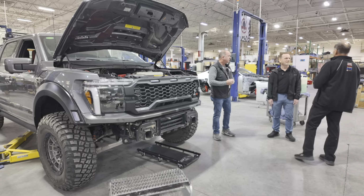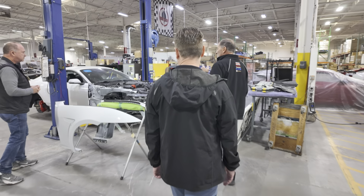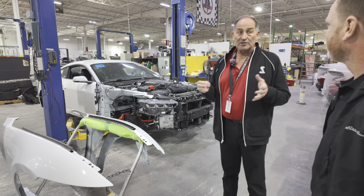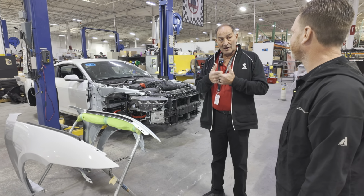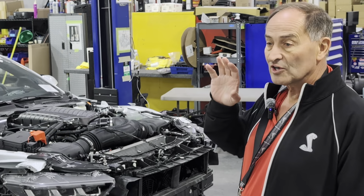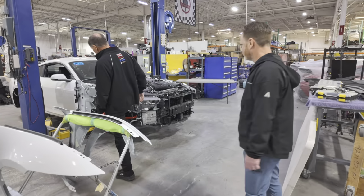Why don't we walk over here real quick? Along those lines, here's a new Super Snake. When you first look at it, it's like, what all does Shelby do? It's not just stickers and scoops. This is all functional items that make this car a better, faster car. And it's things that when you first look at one, you maybe don't even notice, right? Like these hardened wheel studs.